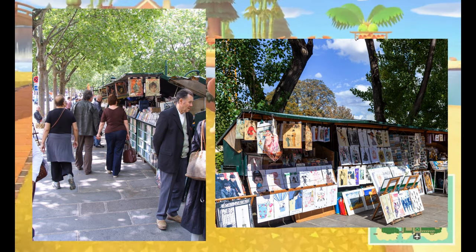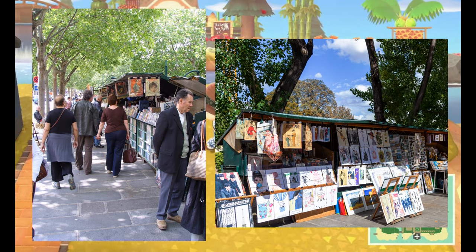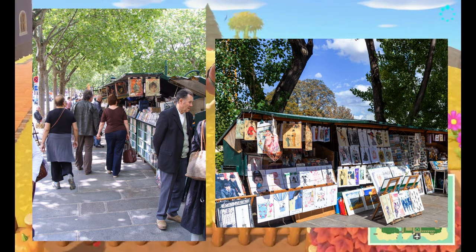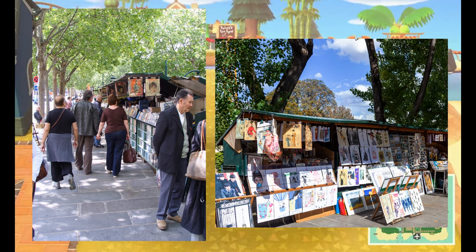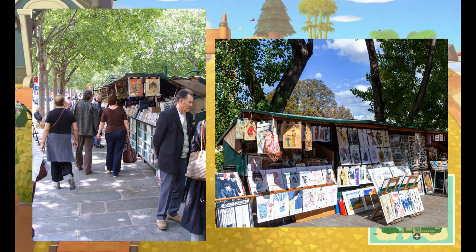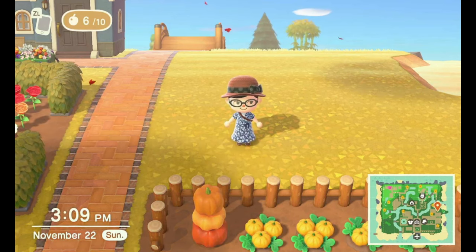As you see, each one of these are full to the brim of books and prints. When you go visit Paris, it's a really great cultural and tourist experience. The photo here also shows that these are not just along a river, but they're on this great sidewalk lined with trees. And you can kind of see hidden in the back there, probably one or two booksellers sitting in a chair, kind of keeping an eye on folks who might want to purchase some of their stuff. So I'm going to do something similar here.